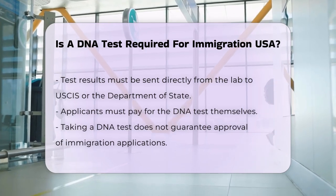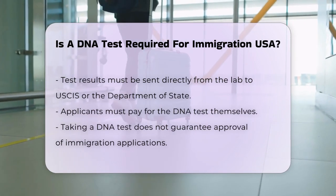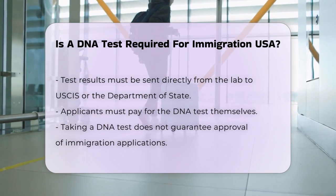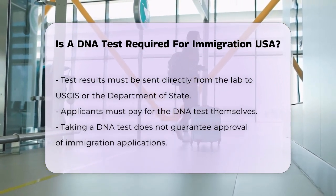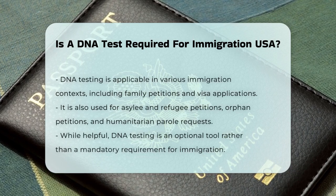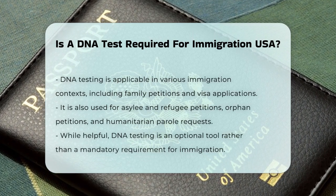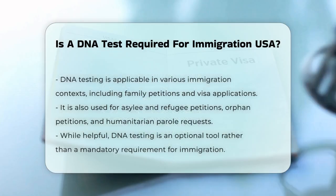It's crucial to note that you have to pay for the DNA test yourself, and even if you take the test, it doesn't guarantee that your application will be approved. DNA testing can be used in various immigration contexts, such as family petitions, immigrant visa applications, and applications for a certificate of citizenship or a U.S. passport. It's also used in cases involving asylee and refugee relative petitions, orphan petitions, and humanitarian parole requests.